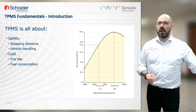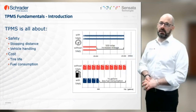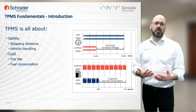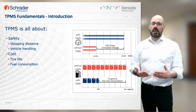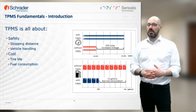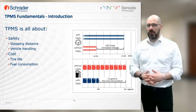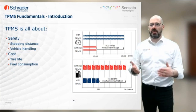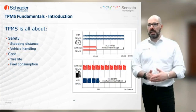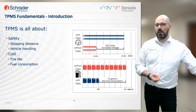And also, TPMS will help on the gas mileage, because a tire that is underinflated by only 6 psi can directly translate into a 2% increase in fuel. So that means about 14 gallons of fuel for someone driving 25,000 miles a year, as an example. So TPMS is all about safety, but it also leads to cost saving for you on your tires on your vehicle.